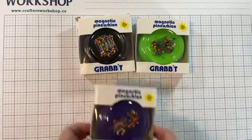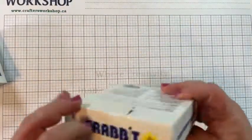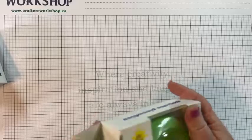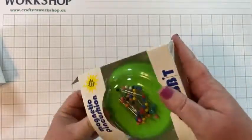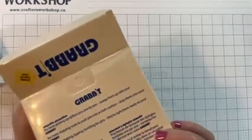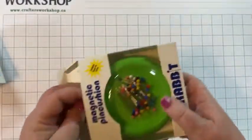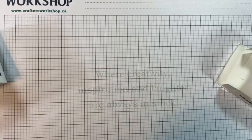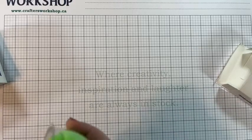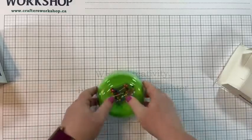All right, magnetic pincushions. I'm going to open up the green one because it already has my name on it. What these are, or why I brought them in, quite honestly, I did not expect them to come with pins. These pins, I do not believe, are stainless steel, so please don't use them in your glue. But it is a little magnetic dish. Come on, how does it come apart here? There we go.